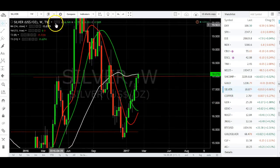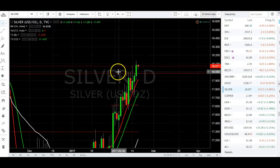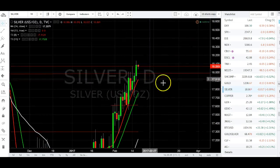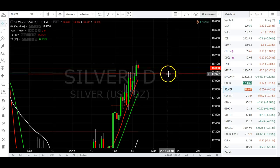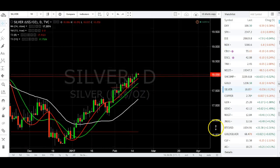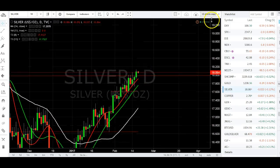There we go. Closing above 18 on silver. That's nice. Now we got support. We got support on previous highs at 18. Plus the emotional spot on the chart is 18. Those even numbers. So we got support. We got 5 cents worth of support here. Pretty steady climb since the beginning of the year. Pretty nice.